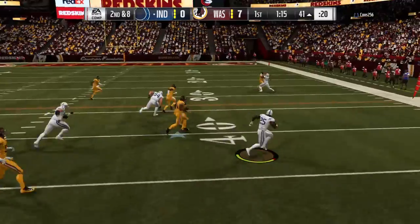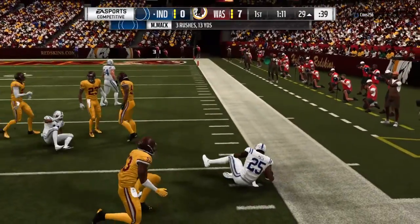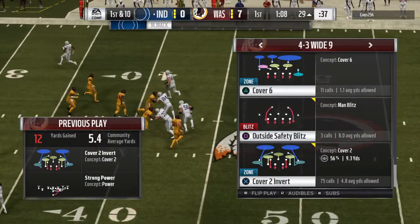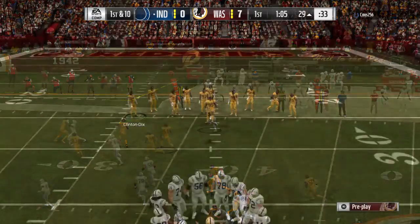Now Mack. There he goes inside the 30 and down to the 29-yard line. Indianapolis moving the chains there on a gain of 12. Now that was an excellent run.